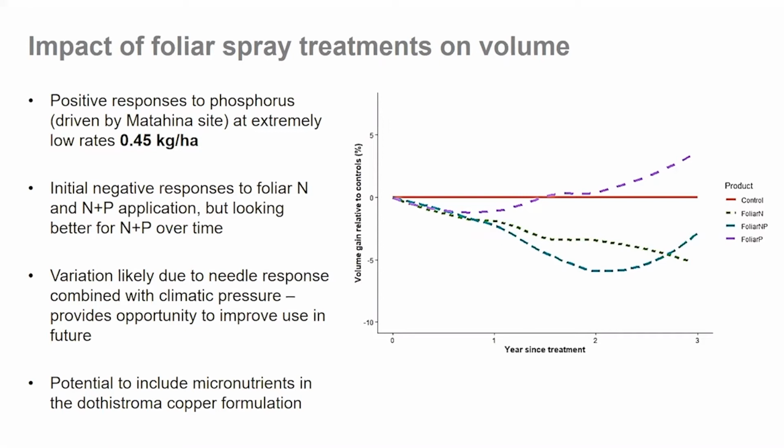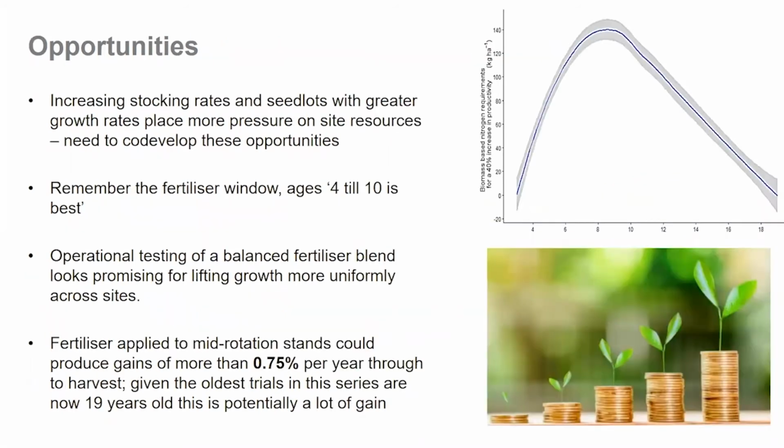However, this is still good understanding, and it does allow us to maybe target this foliar application technology to specific areas. And we're also looking at the potential to include microelements in another foliar spray that's quite commonplace, which is the Dothistroma copper formulation. Just as you could add copper, there is the opportunity to add other microelements as well. Overall, there are a lot of opportunities in this space.